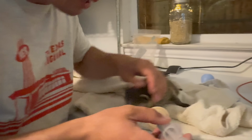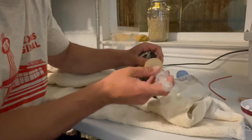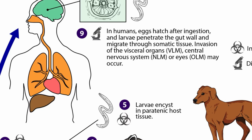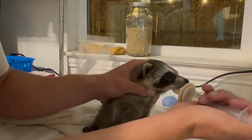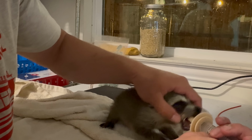All right, everybody, I'm almost done. I just gave all of these guys pyrantel pamoate so they don't have raccoon roundworm anymore, so I don't die. That's the one thing that raccoons have that can kill people other than rabies, is roundworm that can get into your brain and kill you. Any animal that we get at the rehab, we want to make sure that they have Pedialyte so it flushes anything nasty out of their system.